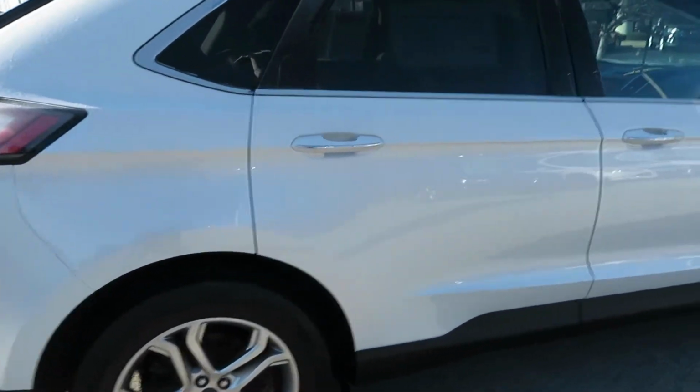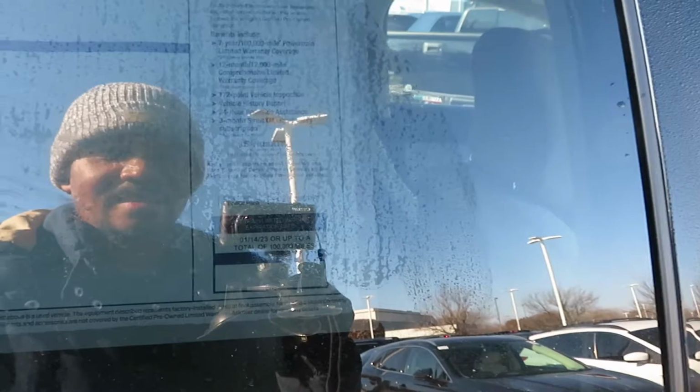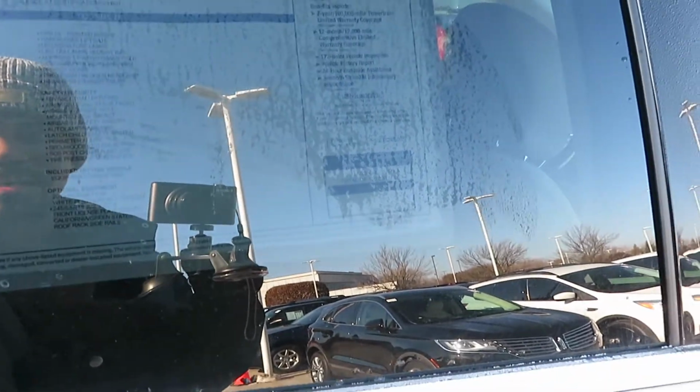Very nice, got that pearl whitish color to it. So this is a Ford certified pre-owned vehicle as well, so you do get a warranty with this one if you buy it from them, because it is certified pre-owned. So you will get a 7-year limited powertrain, 100,000 mile. I'm trying to clean that up, y'all probably won't even be able to see it, but yeah, you get the warranty with it and all.